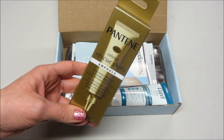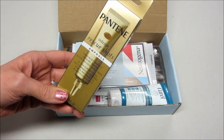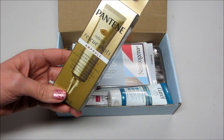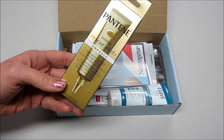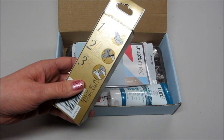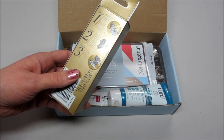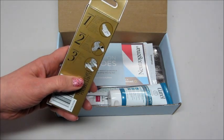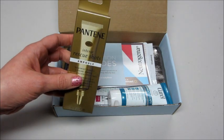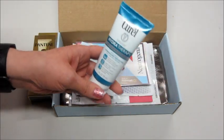So the first product is by Pantene, and this is Intense Rescue Shots. Treatment targets extreme damage, helps prevent split ends. I've never heard of that. I do like Pantene stuff though. So it looks like you just add a little bit to the end and rinse it out. Cool. Definitely will give that a try. Looks like there's some coupons and stuff, but I'm going to kind of skip around that.